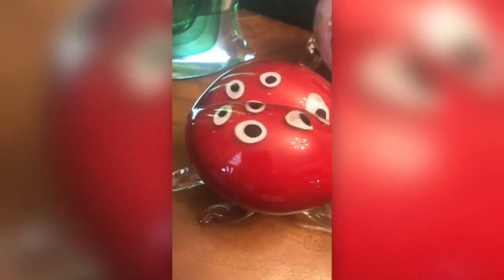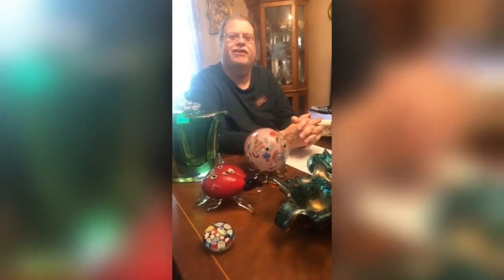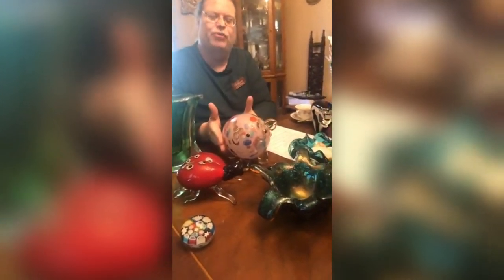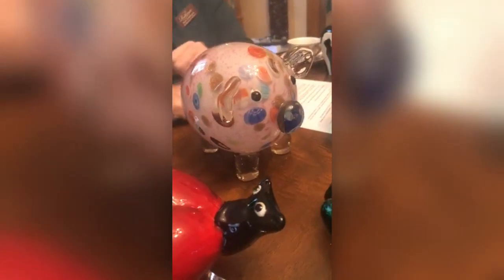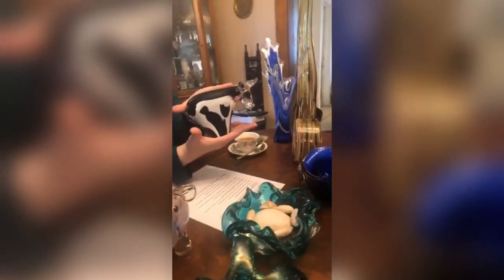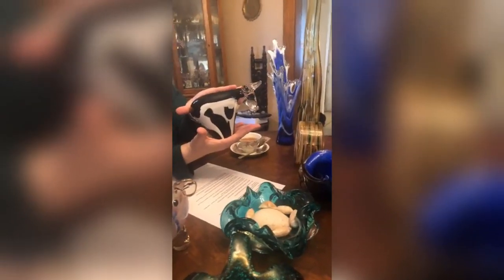Yeah, I've been admiring that piece at the antique mall down the street for months now, so I'm glad it was still there. The Millefiori Pig is another prime piece that I got from the same vendor, as a matter of fact. Very cute. One of my favorites is the Holstein cow here. That's cool. And the frog that you were admiring earlier.